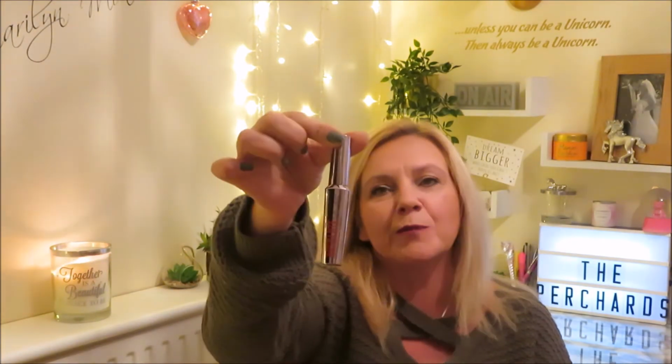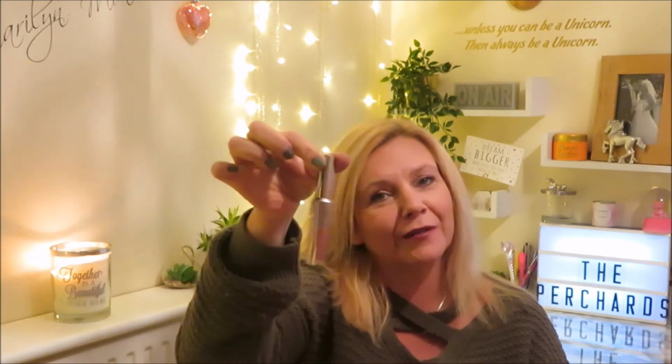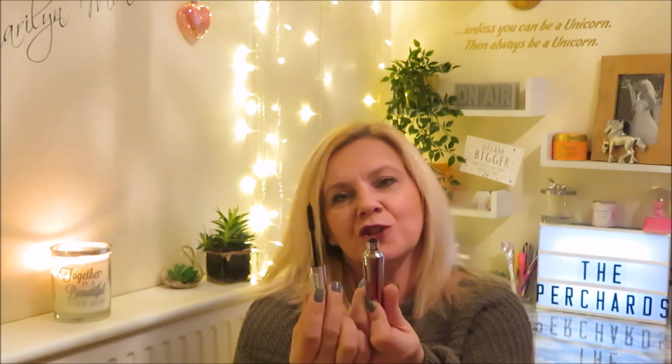Next thing I found was this mascara, Absolute Lashes. The packaging may look very familiar to some of you. It is a copy of, I'll just show you the brush. It is a dupe of Benefit, their real mascara. And I've worn it and it is really, really good. I think the packaging is fantastic, isn't it?